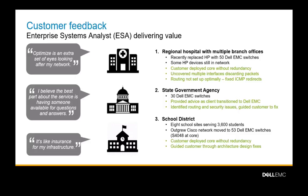We guided them through those architecture design fixes. We told them what they needed to do, and then they implemented those changes. We can do the same at your company, right? This service is like insurance for your infrastructure. It's someone that you can turn to for those recommendations.